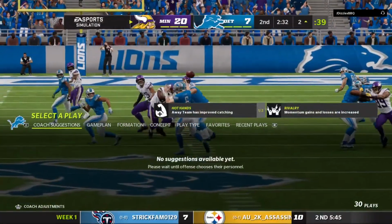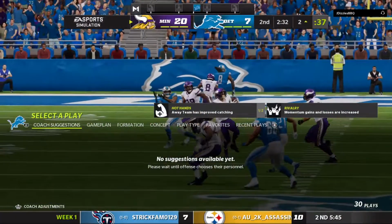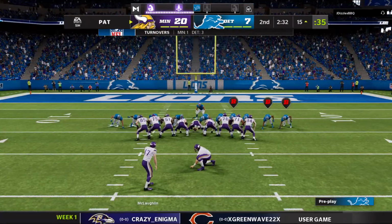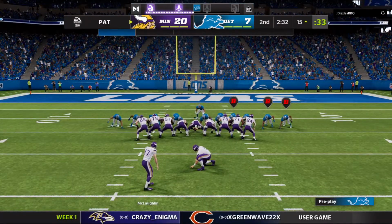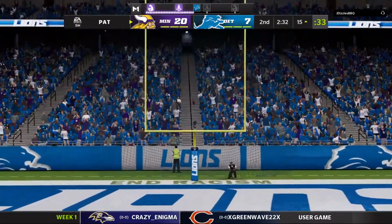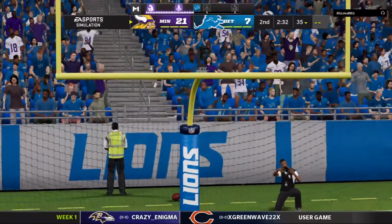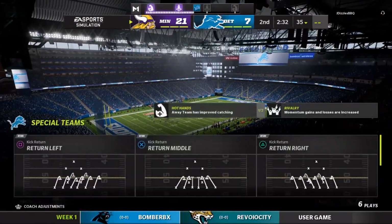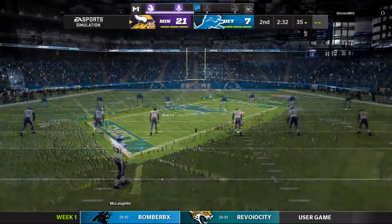So a pick six there out of the nickel package. They went with 5 DBs. Almost becoming the base package in the NFL is the nickel. Hard to throw against. That was demonstrated one more time. A pick six going the other way. Extra point by McLaughlin is up and good. And it's now 21-7. Lions 7.